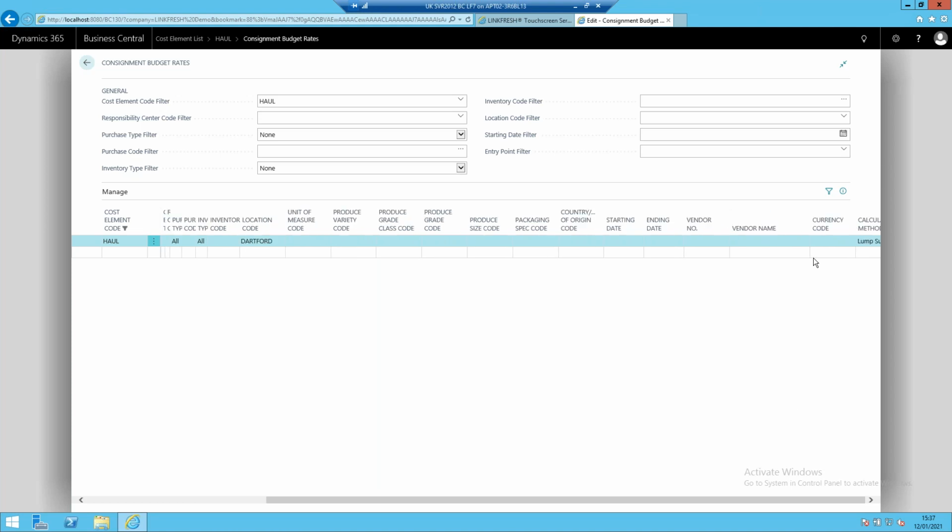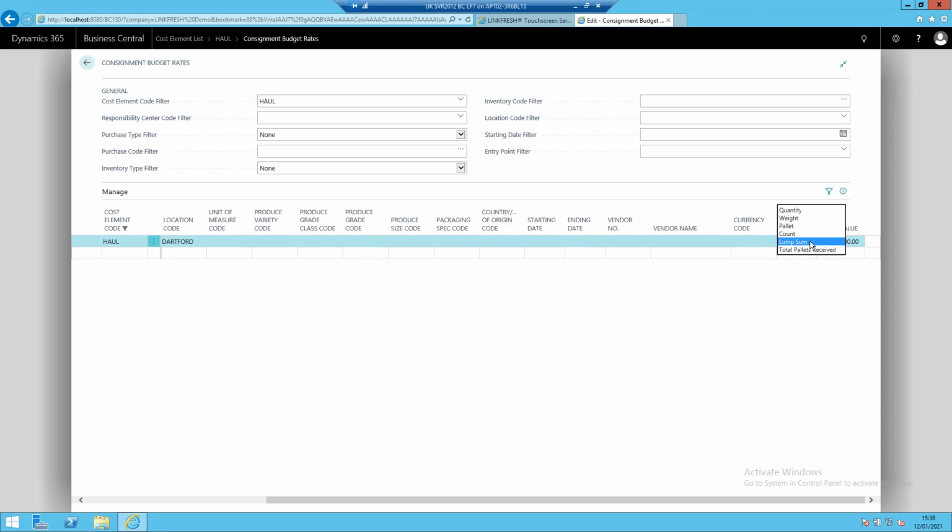And then if I scroll to the right and show you this calculation method, what are we measuring when we perform that calculation of the estimated budget cost? Well, I'm putting lump sum on this, but it could be that I base it on the quantity on the purchase order, or extend that quantity by the weight if I'm buying pack sizes, number of pallets perhaps, that calculates through based on the footprint on a vehicle, that sort of thing.